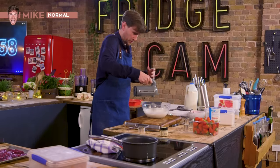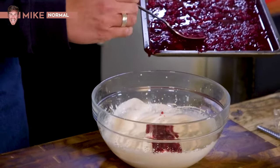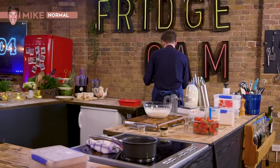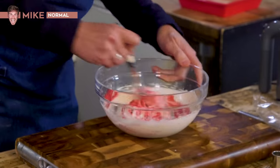I need to get those out, pipe some sweetened cream. Oh, I could use some of that jam. I could use some of the jam in here. Here we go. There we go. Lovely. Cool. This is going in the freezer now. It's cool enough not to melt everything in here, so this should be quite nice.